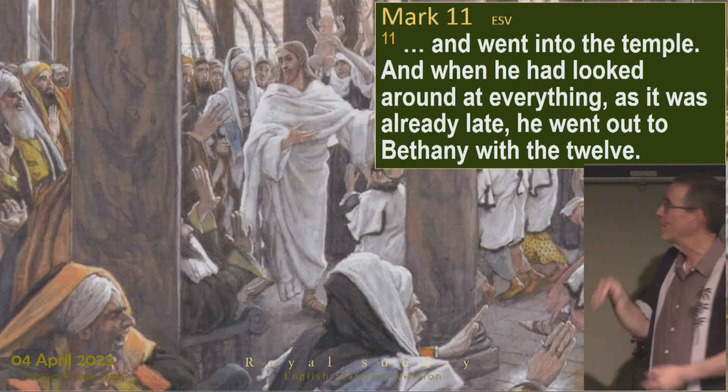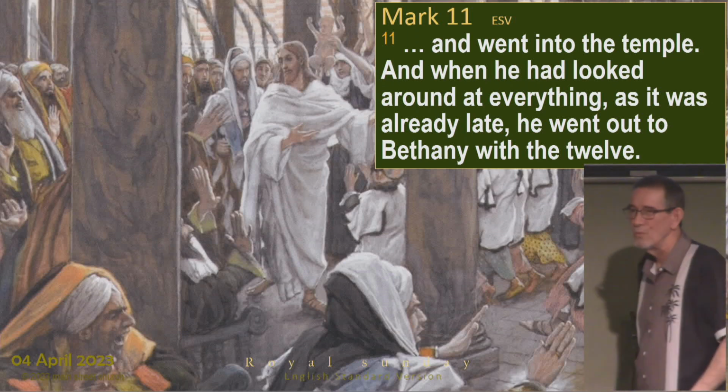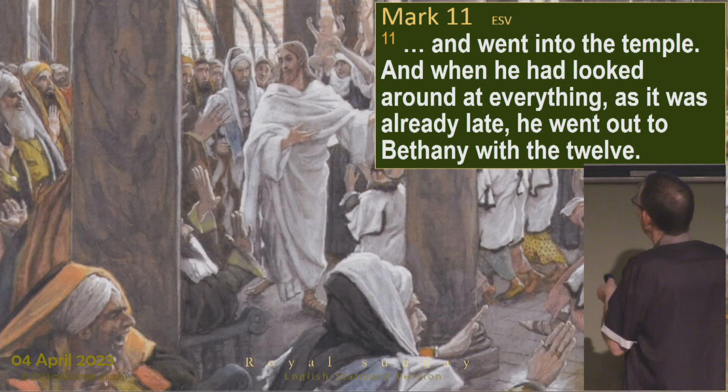Which made a lot of people curious, I think, that day. Now, Tissot doesn't have him on the donkey. You wouldn't have been able to ride the donkey in the temple area. That was against the law. So somewhere the donkey gets left behind, and here's Jesus. But accolades right up there.